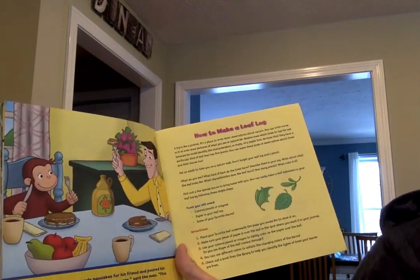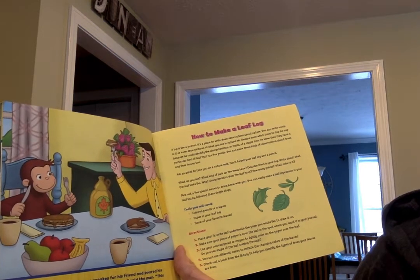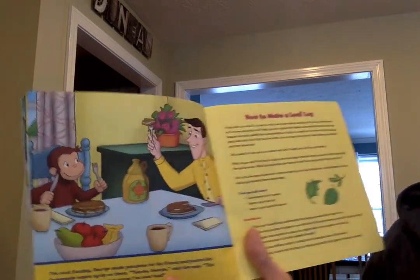The next Sunday, George made pancakes for his friend and poured his homemade maple syrup on them. "Thanks, George," said the man. "This is the best Sunday morning syrup I've ever had."